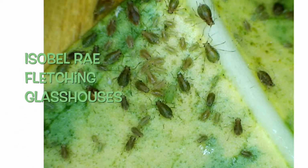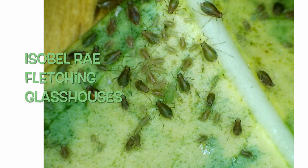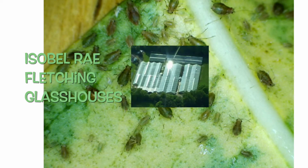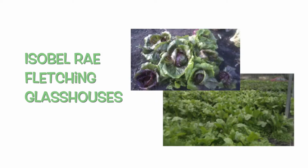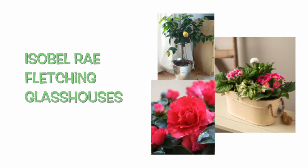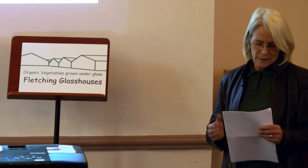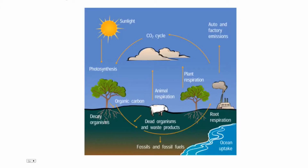Biological pest control, which is all about beating the bugs, the slugs and the grubs. I'm speaking on the basis of our own experience at Fletching Glasshouses, where we grow organic vegetables. We also grow pot plants for gifts as well, but the main place where we use the biological controls is in the glasshouses.